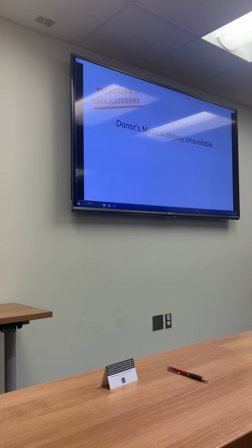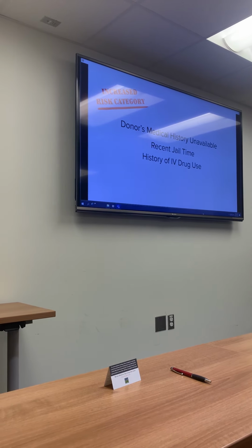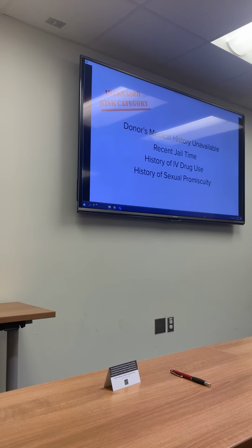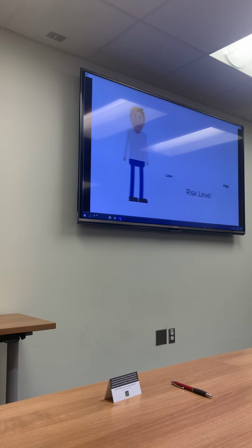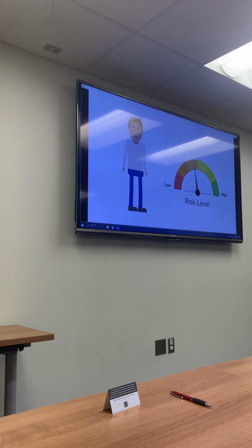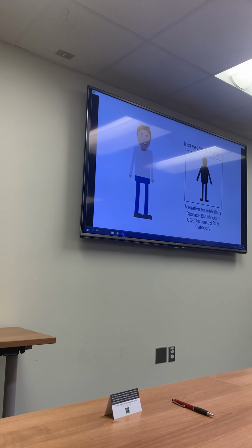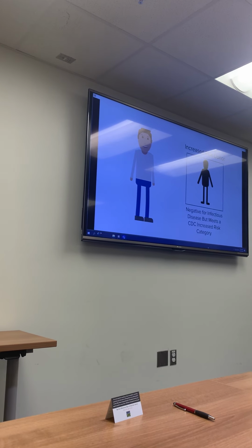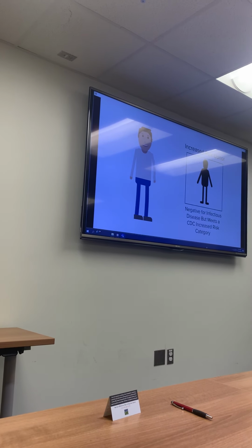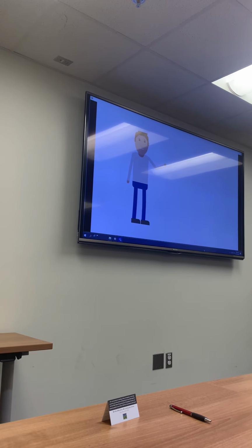Examples of increased risk categories include a donor whose medical history is not available, recent jail time, history of IV drug use, and history of sexual promiscuity. This list is not all-inclusive. The risk of transmission if you choose to accept an increased risk organ is low. An increased risk organ is a donor who has tested negative for infectious disease but meets a CDC increased risk category. It is not held against you if you turn down an organ offer that is of increased risk.